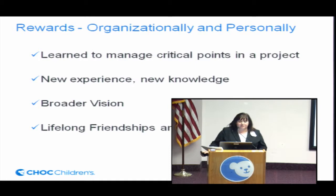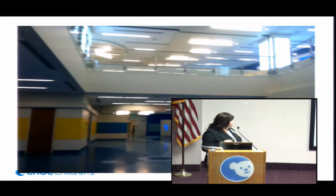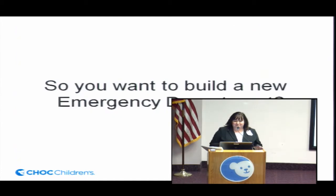And then lifelong friendships and colleagues. I have made really, really fun relationships with the new directors, but also with the consultants coming in that I know that I will be friends with forever in my career. And with that, this is our first floor that Ruth talked about. I don't know if you can see that up there. Hopefully, I think you might have walked through it this morning. So thank you.